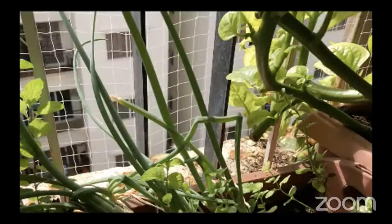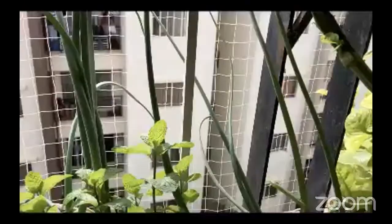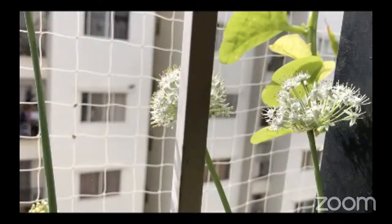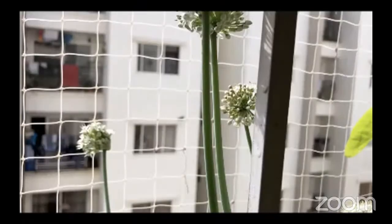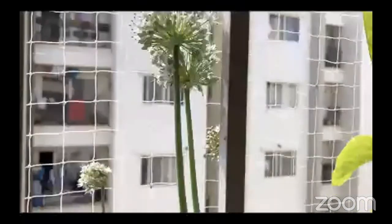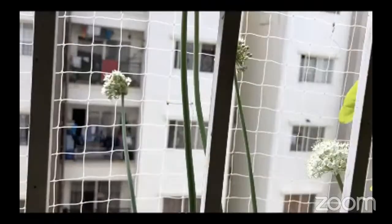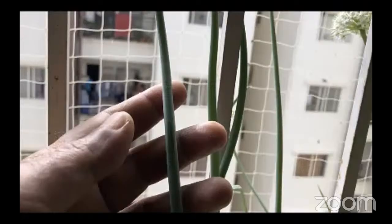spring onions. But this time these onions have gone to flower. You can see how beautiful they look. You can consume them, and I'm planning to do that soon. No rush for going by season, etc. You can see how healthy these flower fruits are.